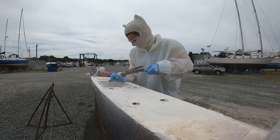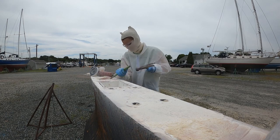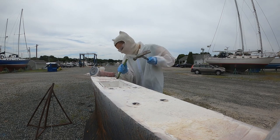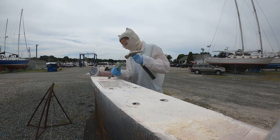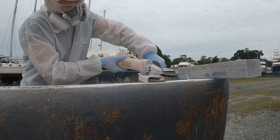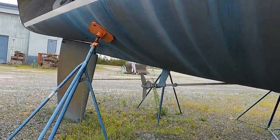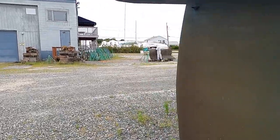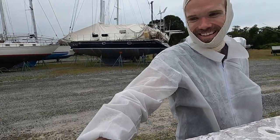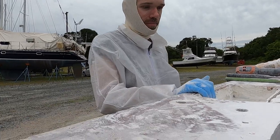We started by cleaning that mating surface and removing that stubborn sump pocket. This is warm. Is it? Yep. Yeah, so I got this all cleaned off as much as I think I'm going to do with the grinder. Now I'm trying to get this sump box out.